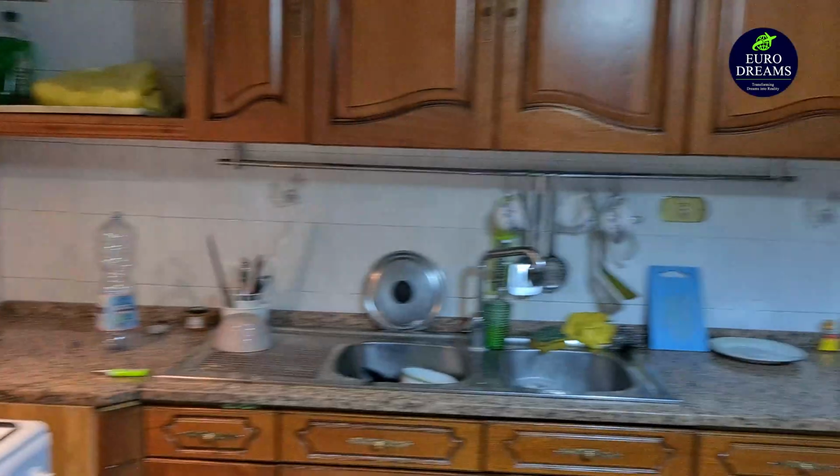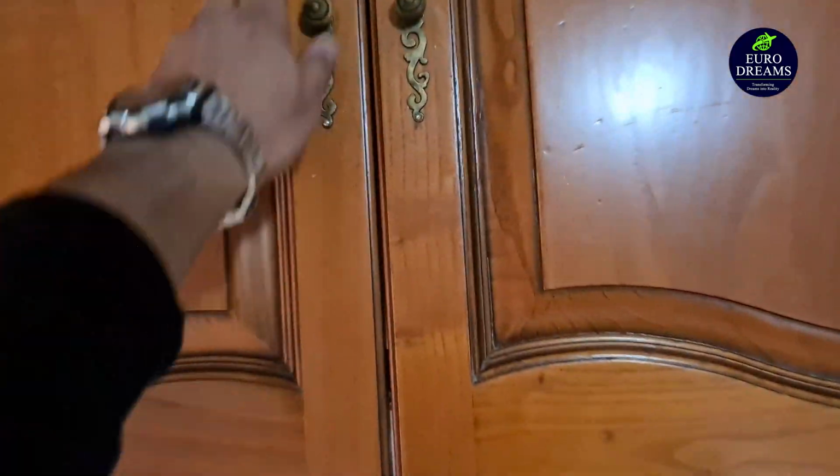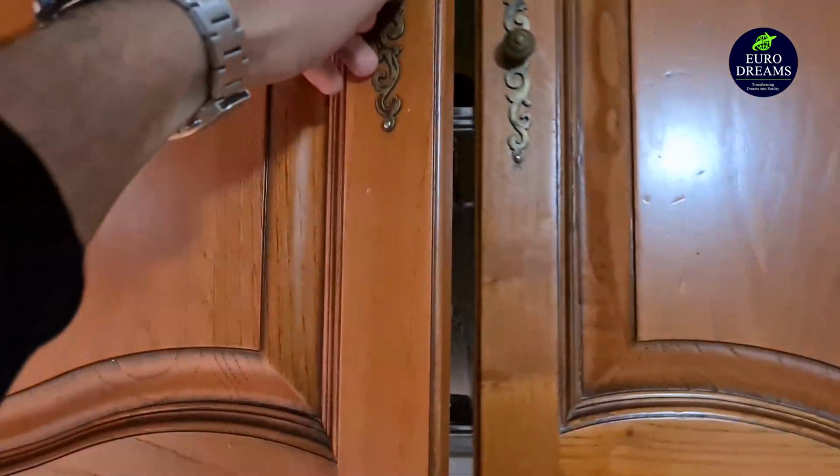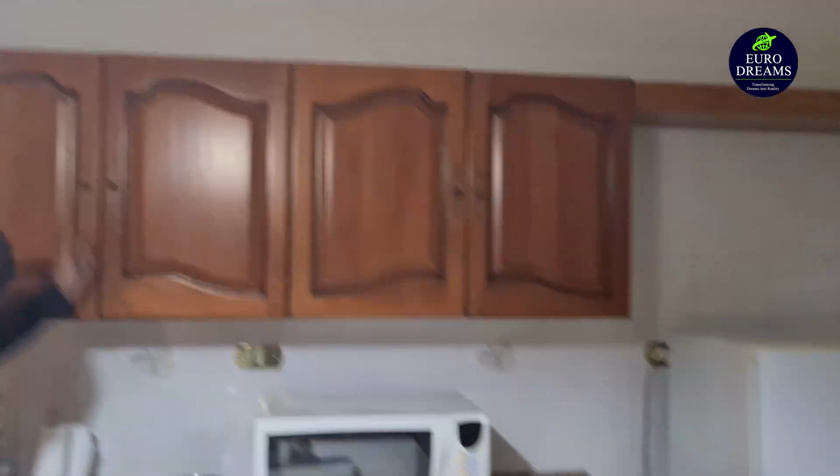So when you get an apartment in Italy, it's usually fully furnished. You get all the utensils, as you can see over here. You get all the amenities. You get a stove for cooking. You also have a microwave, fridge, all kinds of stuff. Pretty good, right?